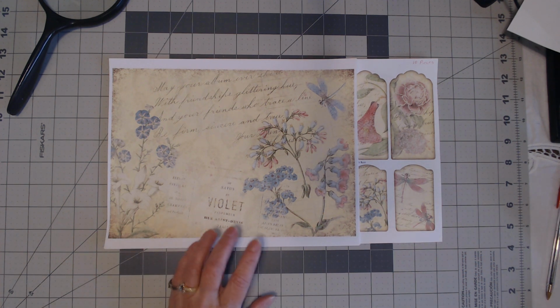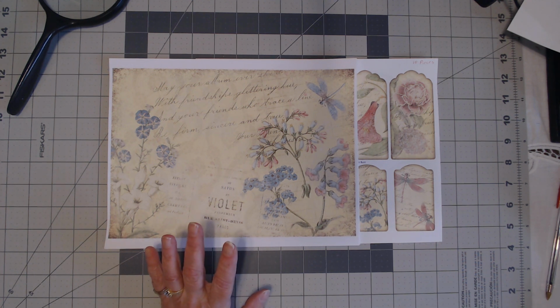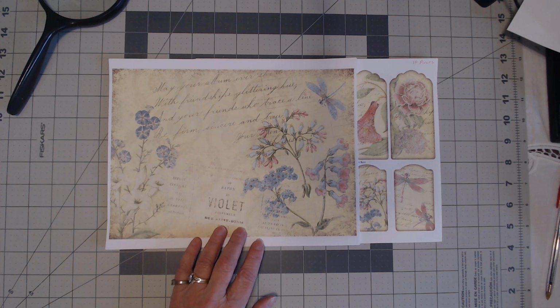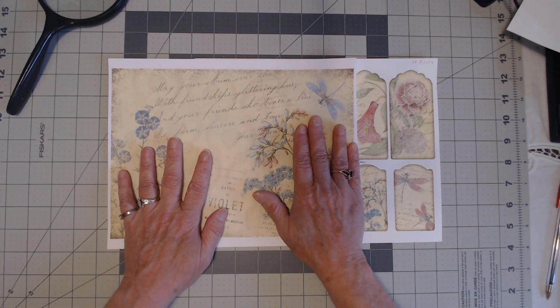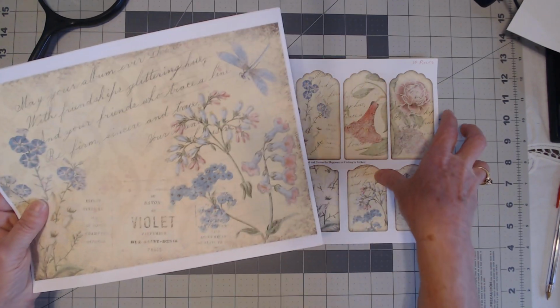This kit comes with 12 papers. Also comes with 4 pages of ephemera, a total of 34 pieces of ephemera. There's a total of 46 pieces in all in this kit. And like I said, around $5, you can't beat that. I have printed it off on white copy paper to show you. Let's start with the papers, and then we will move on to the ephemera.